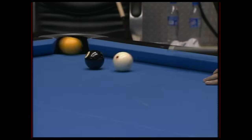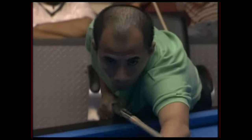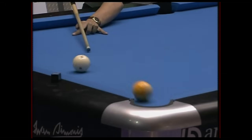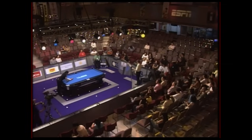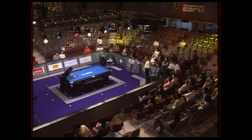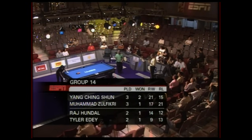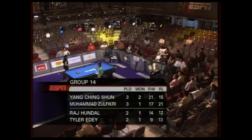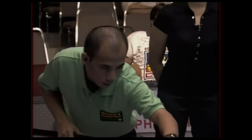Dennis will be breaking. Wow. We've had so many tight matches today. Very few runaways. Oh, here's a look at this group. Raj Hundal has been knocked out. Tyler Eady is in trouble as well. It didn't look like they had all the games up there. No, they don't. Yeah, that group was not complete.